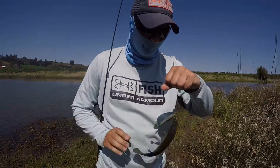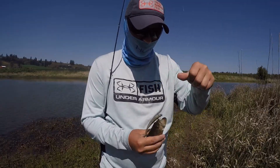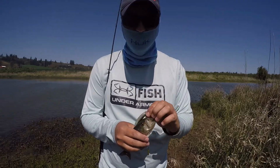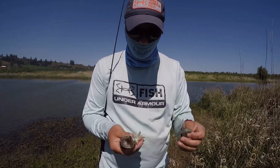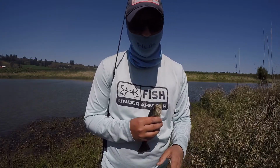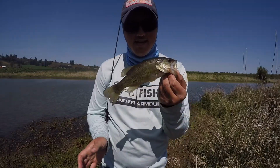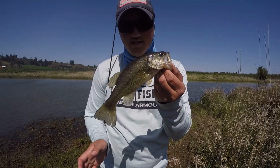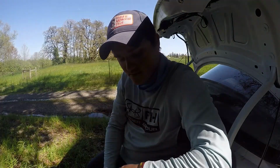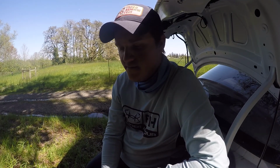Well, guys, it has turned into quite an interesting day. Start the day with two big bites, and end the day catching tiny little fish. Well, I think this pond had my number today.